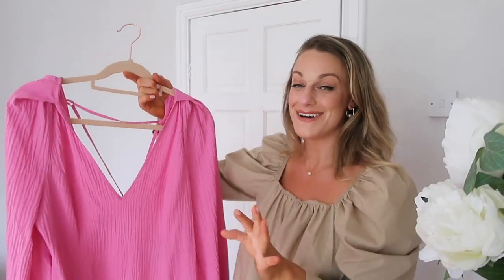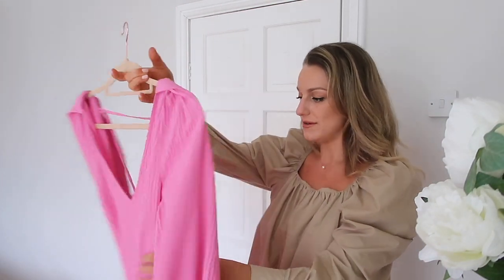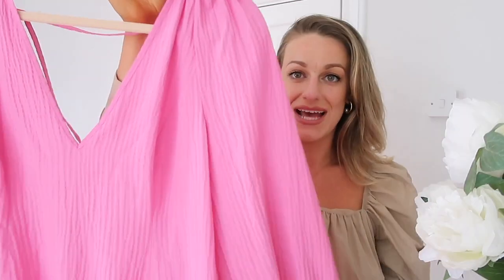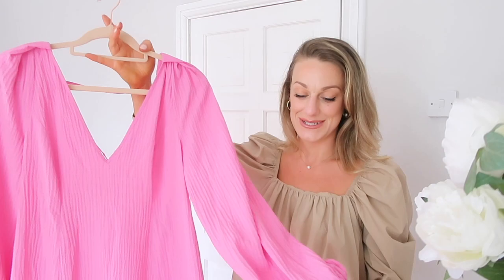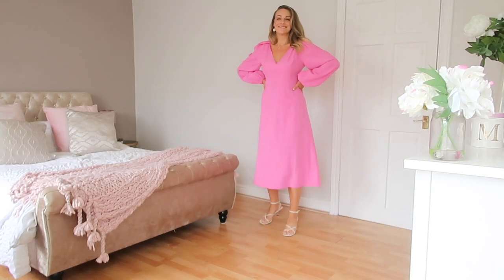So this one actually surprised me how much I liked it. This one is an ASOS own again, and this one was a size 12. And this is just a really, really sweet pink dress. Like, it's a gorgeous colour. I absolutely love the colour. It's got really sweet sleeve details, puffball balloon type sleeves.